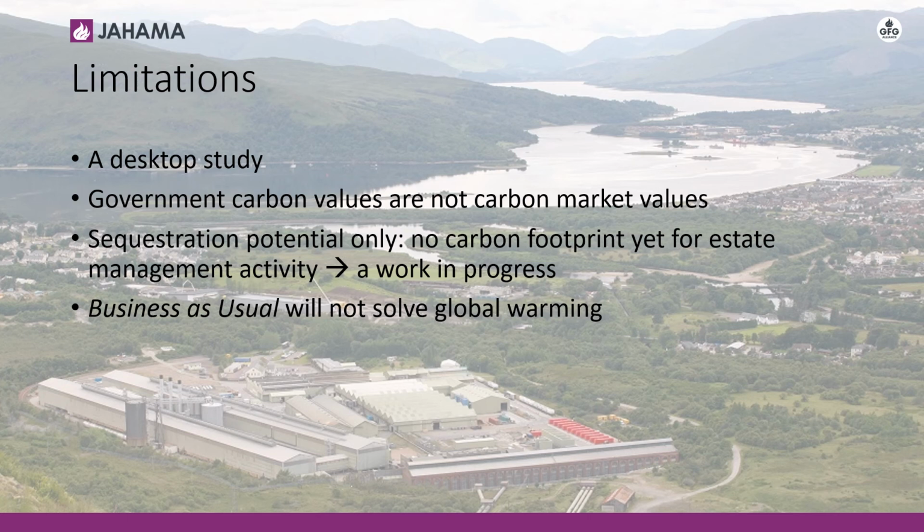The most important limitation I must emphasise, though, is that we have described business as usual. And business as usual is not going to solve the problems of global warming. We all have to examine our business approaches and see what we can do to change from business as usual to reducing the amount of carbon that all our activities are releasing into the atmosphere.